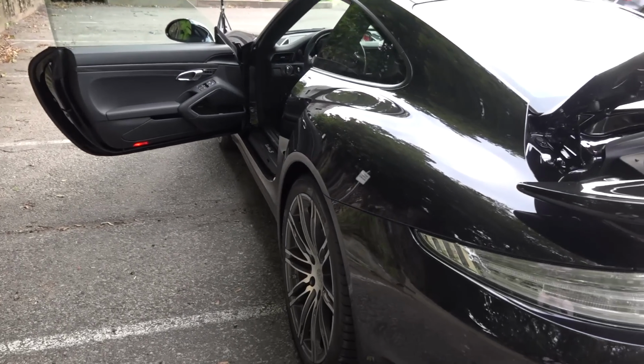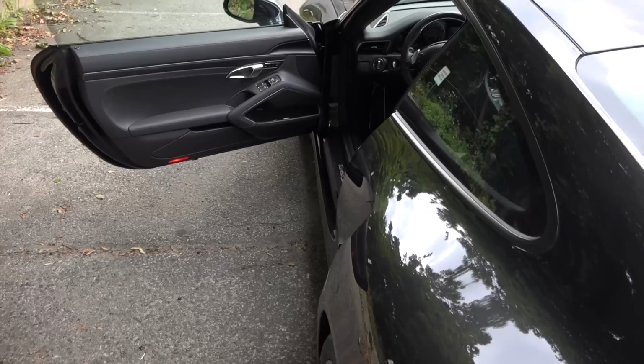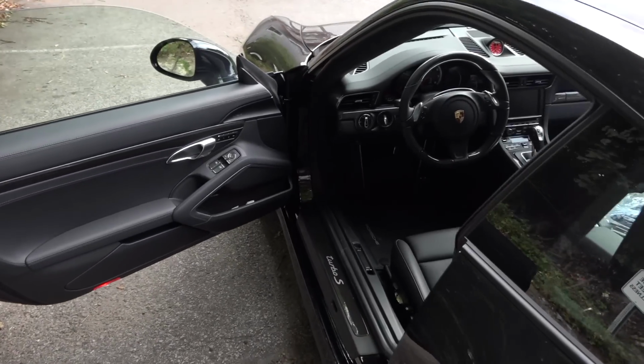The styling of this car is really awesome. You've also got this nice aerodynamic feel and look to it that really just adds a lot to the driving experience.